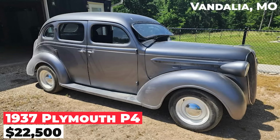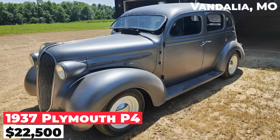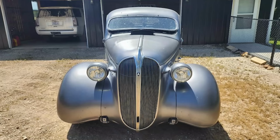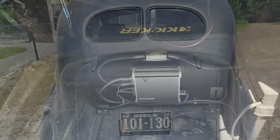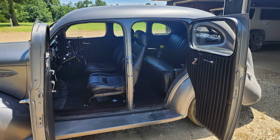Priced at $22,500, this 1937 Plymouth P4 features a 355 engine paired with a 350 turbo transmission. It has new brakes, an American Auto Wire wiring harness, Ultra Series digital gauges with a GPS speedometer, LED headlights with turn signals, a kicker sound system with a radio, new tires, and a new carburetor. This classic Plymouth runs and drives well, making it an appealing choice for vintage car enthusiasts.